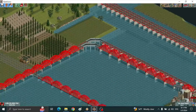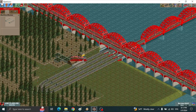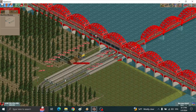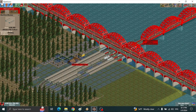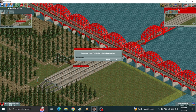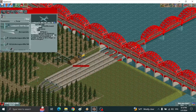Anyways, back to Netherville Forest. So where we had some platforms, roofless station. 1, 2, 3, 4, 5, 6, 7, 8, 9, 10, 11, 12. So now that's done, how much is this producing? Zero less. Now for the trains.